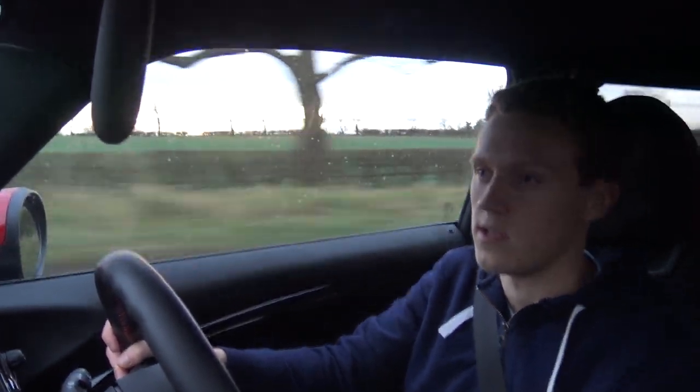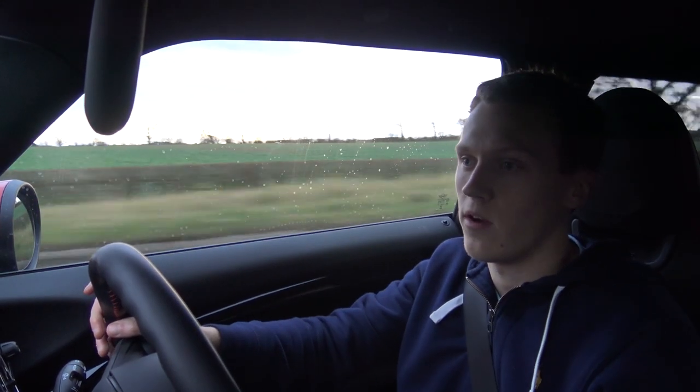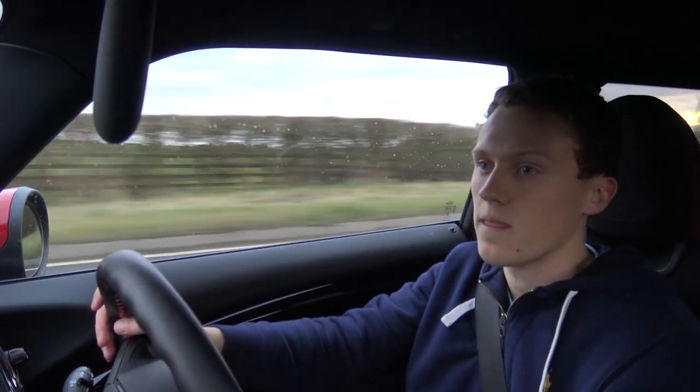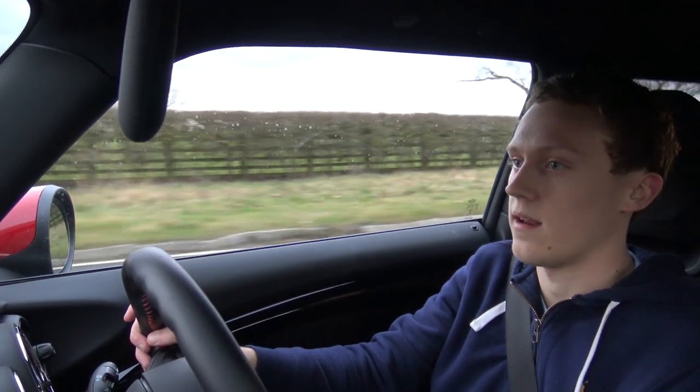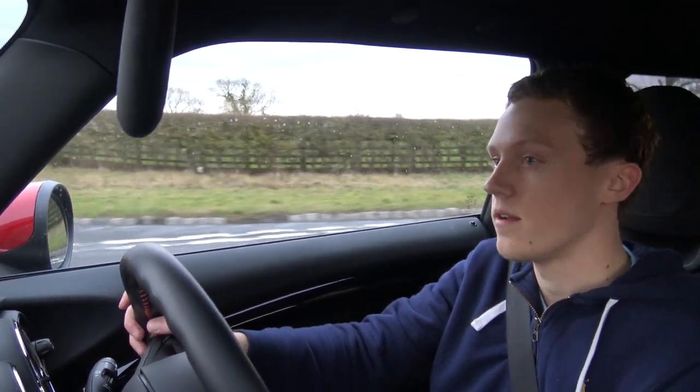I think it's fair to say this car is definitely at home on the back roads and the B roads, especially the type that we have in the UK, which are nice windy ones. It's not that it's slow, but handling is definitely a strong point for it.